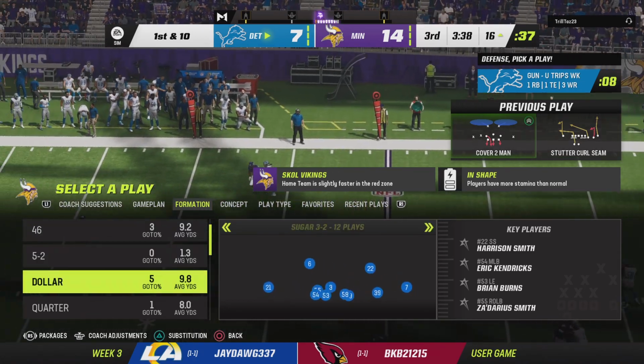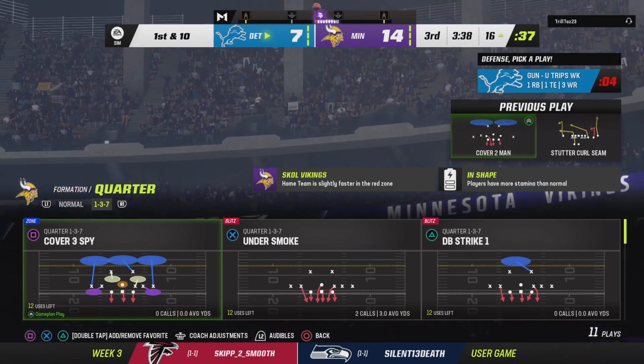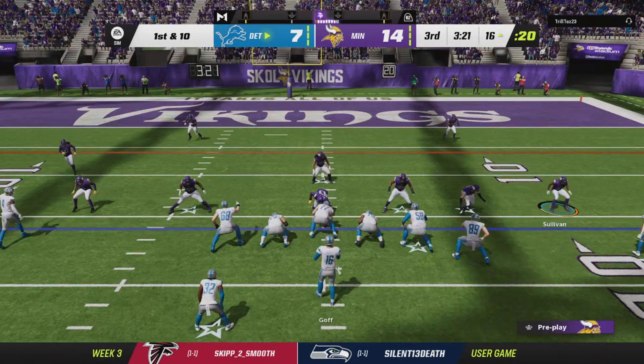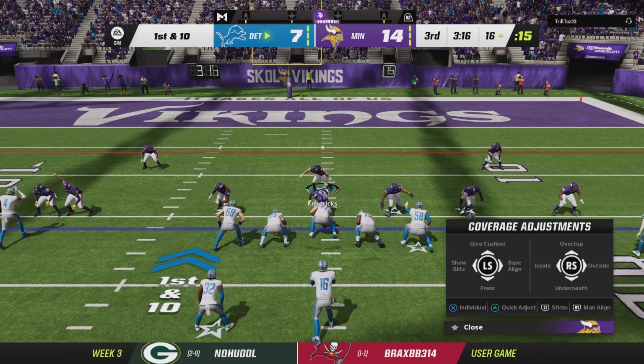Sometimes you need a big play to shake things up, get a little life in your sideline, get everyone believing again, and they got it there in a big way. A real field flipper there as all of a sudden they've got a 1st down in the red zone.